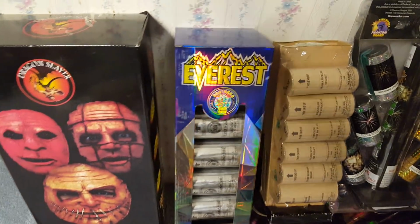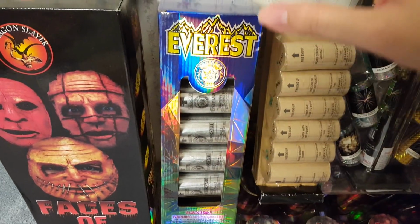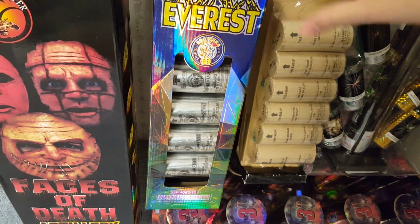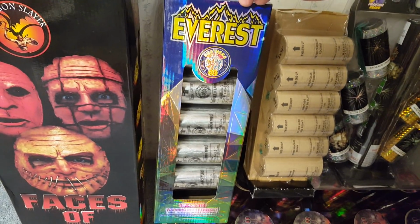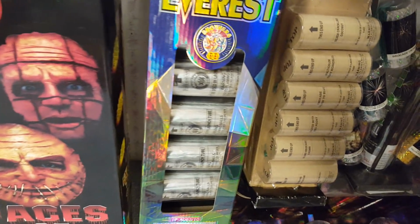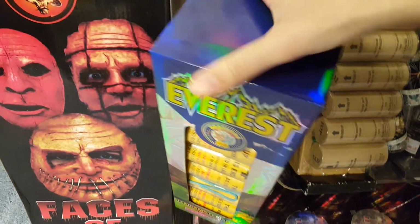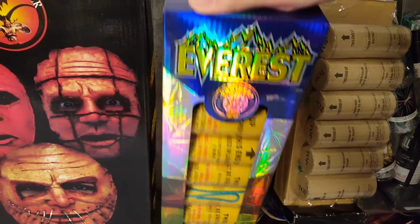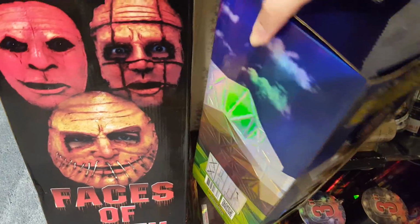Who knows? Along with those, I also picked up a box of, I can't say a box of Everest cans completely, because Scott was nice enough to do a little mix and match and put some split boxes and sleeves of other shells. With this one, I got a sleeve of five Everest cans, and if I turn it around, a sleeve of six Echo in the Ear shells. So he just put the Echo in the Ear along with the Everest cans in here.